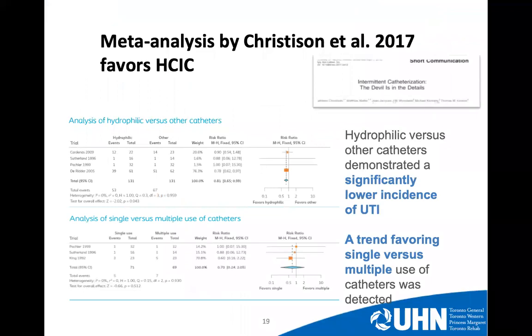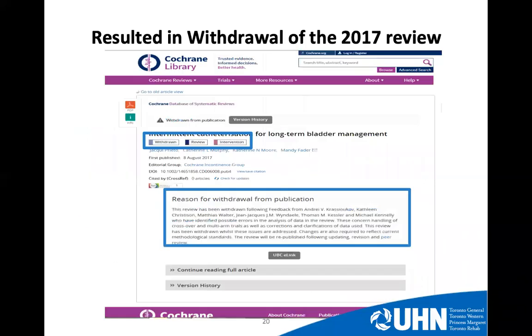But then there was subsequently another meta-analysis by another group who actually saw that it favored hydrophilically coated catheters because they had lower incidence of UTI. And as a result of that, the Cochrane Review actually withdrew the original review. So they made a recommendation. Other people also did the research, kind of went against the Cochrane Review, and the Cochrane Review said, maybe we don't have this right. And they actually withdrew the entire publication. So it's very interesting. You can sort of see the controversy here, because the Cochrane Review is sort of like the holy grail, and yet even they admitted that they didn't do it quite well.